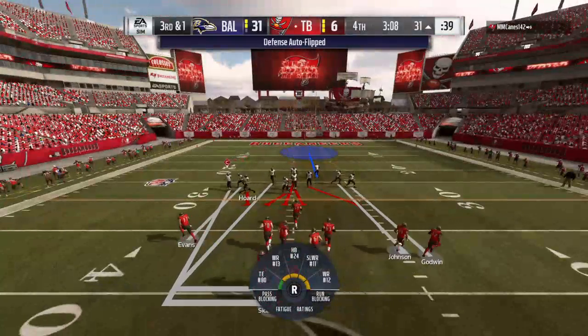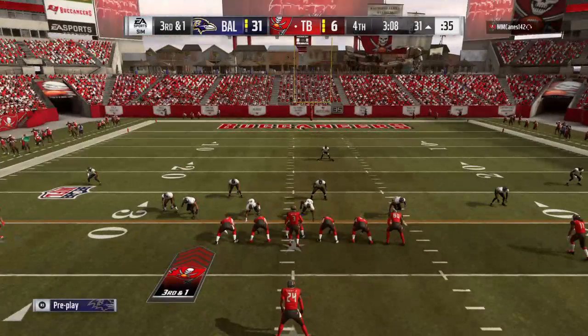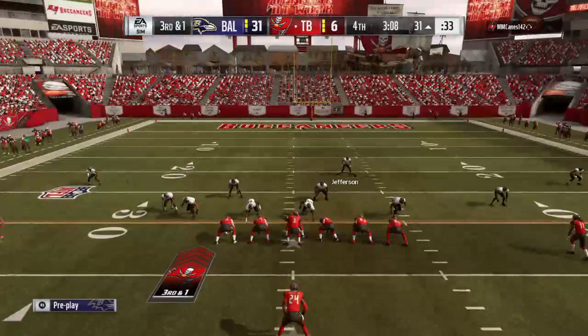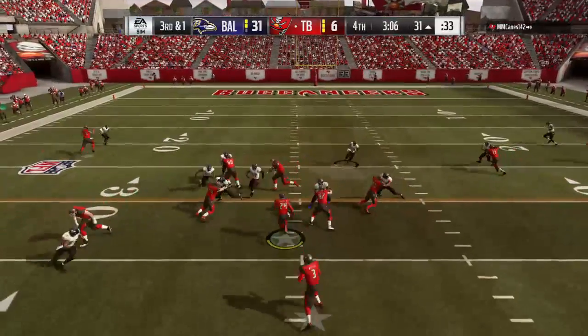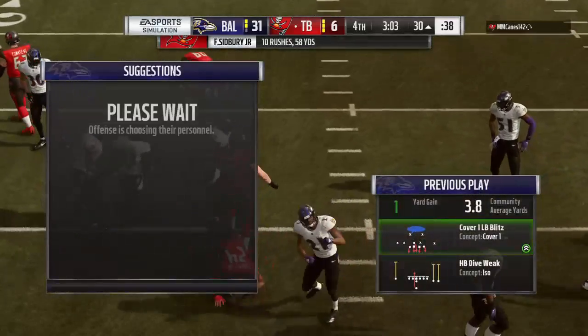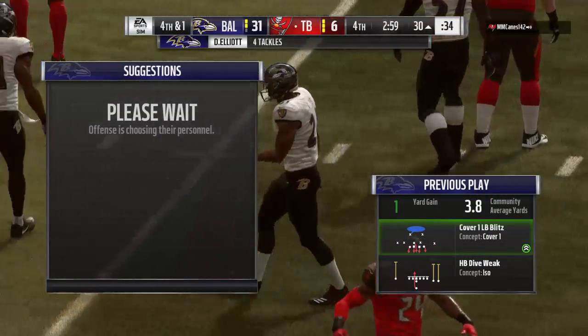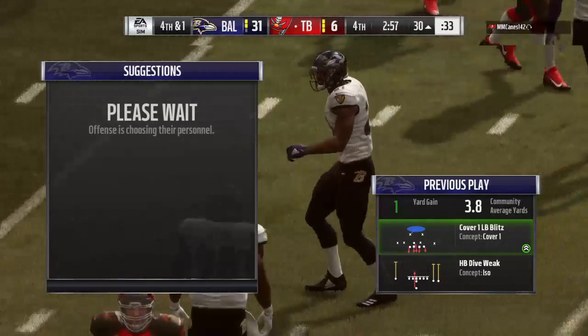They tried the throw on 2nd down, unsuccessful. Now it's 3rd and 1. And they'll try the ground game here with the running back. And he's going to get this one down to the 30. He needed 2, he got 1, and that's going to leave him with 4th down at a yard.